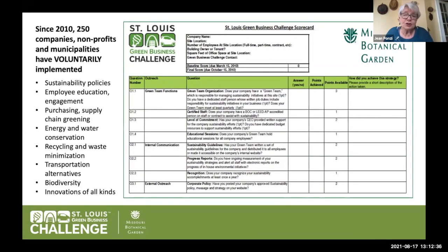We have had 250 companies participate in the challenge to date. Most of those have participated in the program for multiple years. Over 60% have been in the program for 3 or more years. And there are a dozen companies that have been leaders in sustainability through this program and using its resources to grow their own sustainability capacity for all 12 years of the program.